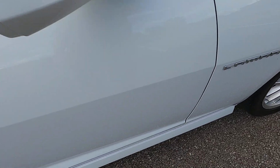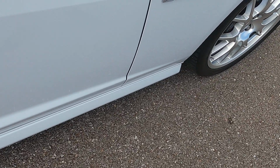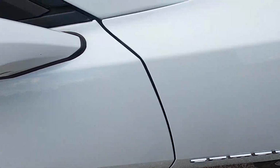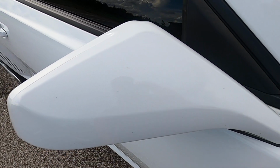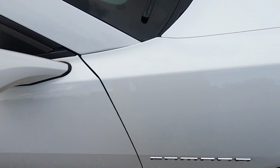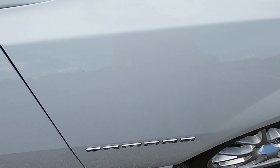Passenger door. No issues there. Passenger mirror. A few very, very small rock chips, but overall looks good. Front passenger fender. No issues there.